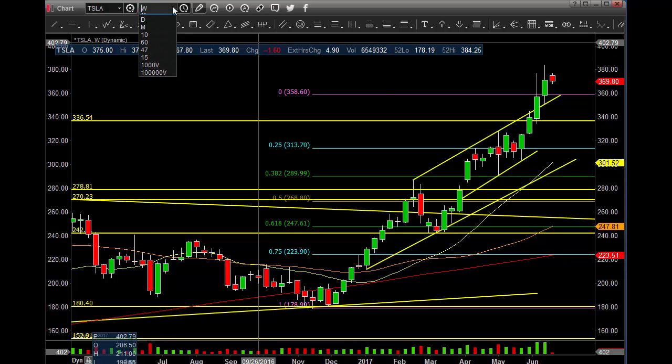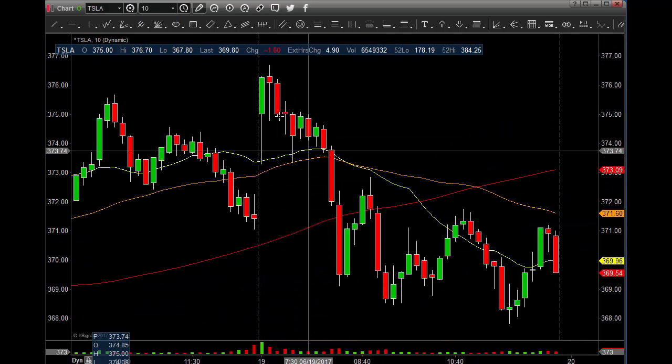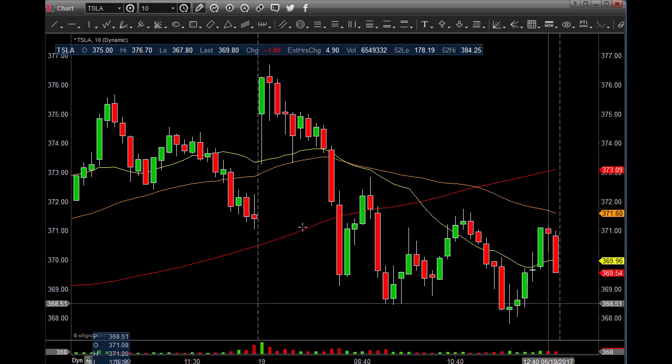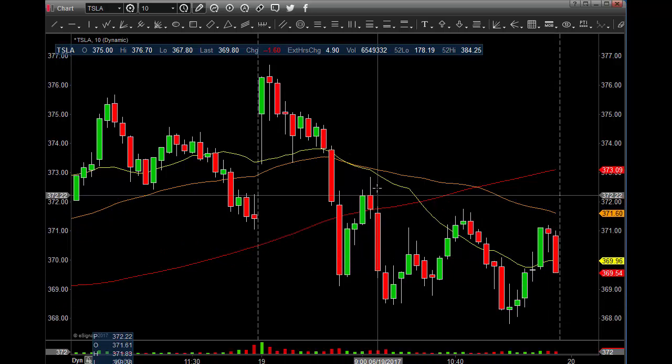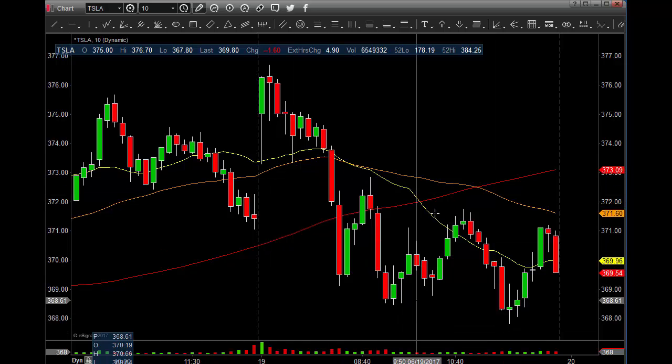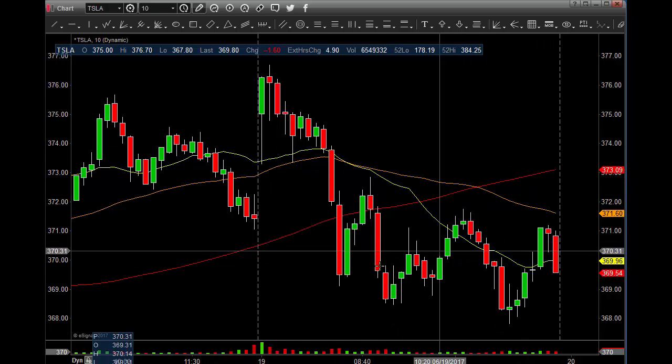What was really interesting about today's action, guys: we gapped up and it pretty much just crapped out. And then it was just kind of chopping around, getting some traders, shaking them up and down. Boom, boom, boom. Go long, go short, go short, go long, go short, whichever. Basically you're on the wrong side of the trade just trying to trade this thing.